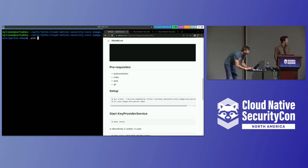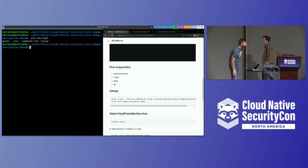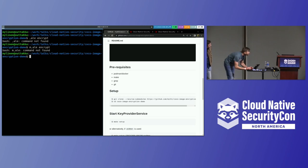So make. I'm not able to see very well what I'm typing here. But does it say make encrypt now? Make. Yeah, the brilliance of this tiling window manager Mikko has is that he cannot see his screen. That seems close.